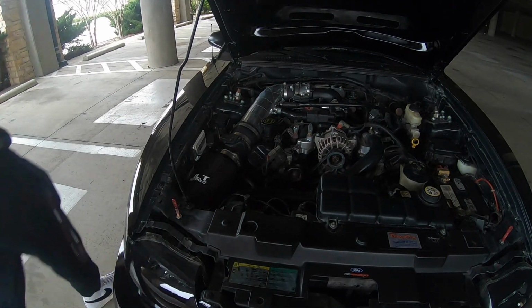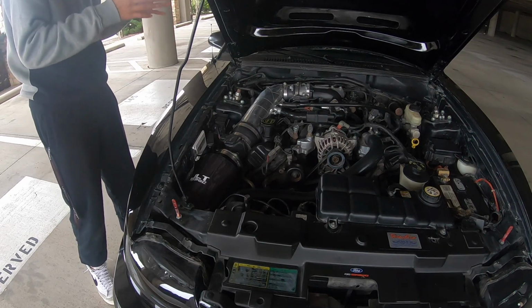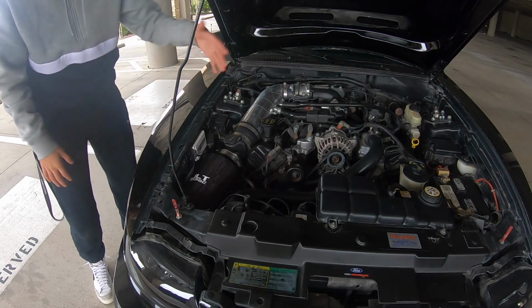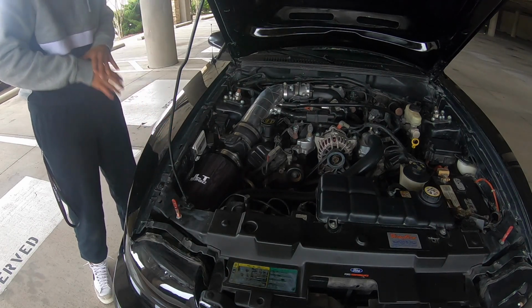All right, guys, so fourthly is going to be this whole intake system. So I have the Trick Flow Plenum, the Dragon 75 millimeter throttle body, a Ram Air JLT intake, and also, shout out to my girlfriend for this JLT air filter and the bonnet that comes with it. I got that for Christmas, shout out to her. This whole system, bro, has helped me so much.